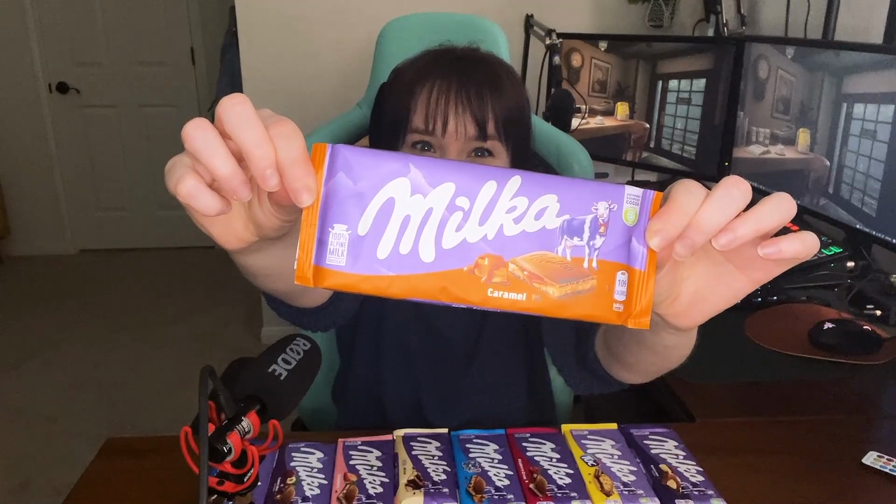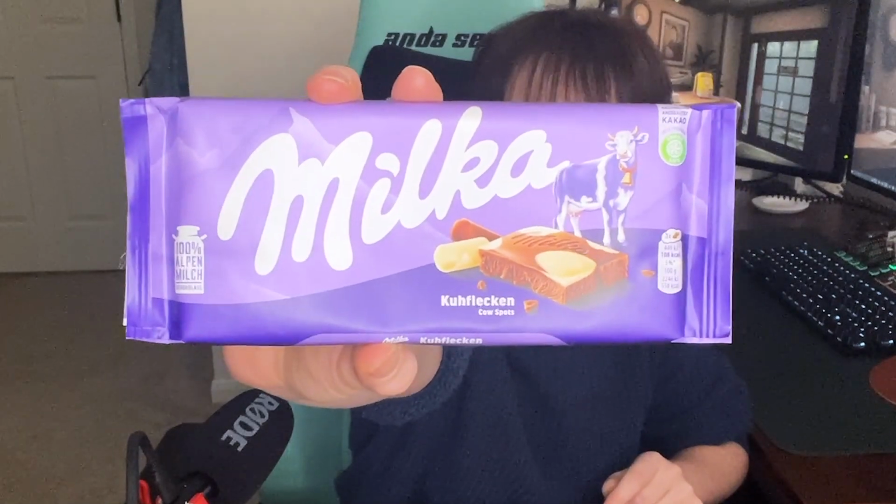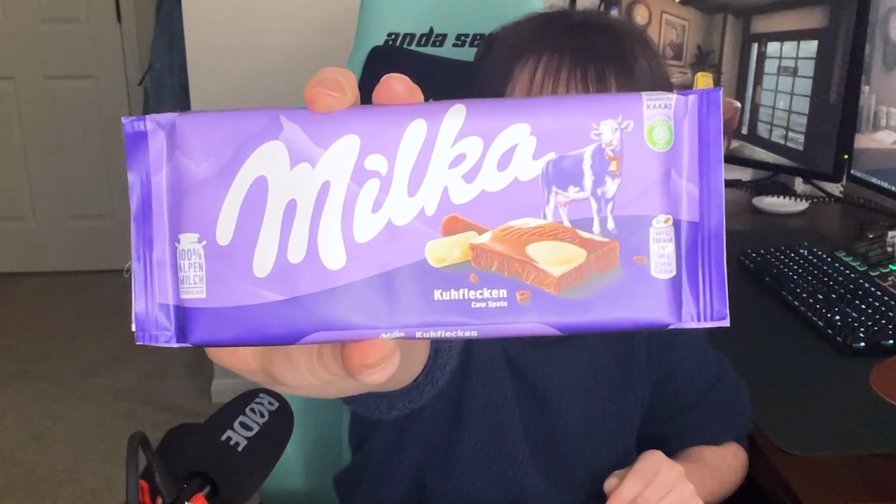I don't even know which one to start with. I guess we can start with showing you each one and I'll let you know my initial thoughts on it. Okay, we'll start from left to right, even though I'm really curious about this Oreo one. Okay, on the far left, we have a simple caramel chocolate bar. Yep, here it is. Next, we have this one that I actually can't pronounce. It says Kuhflecken. Underneath, it says cow spots, so I'm guessing it's like a mixture of chocolate and vanilla.